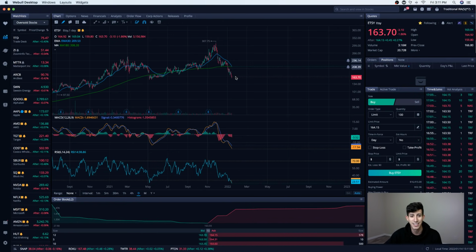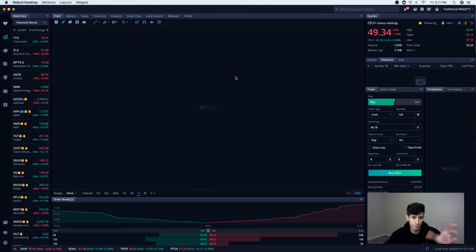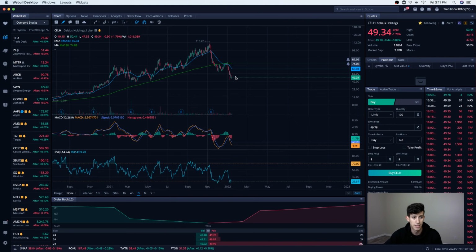We got Etsy. I would be careful with this one. It was at 307. Right now, it's literally almost half the price. But again, the cheap can get cheaper. Just be careful with it. This one's kind of trading sideways. This one, I would be very careful with this one. No indication of reversal. I would wait for the break above around $82 to $85. But it trades sideways from time to time.